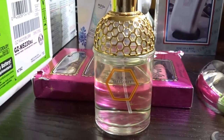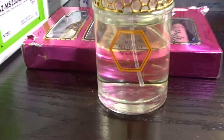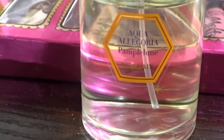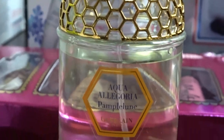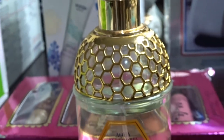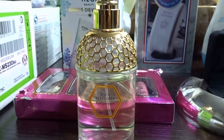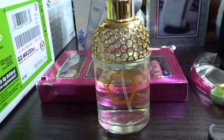And in the front here, I have a Guerlain Paris cologne. It says Aqua, oh my gosh, Allegoria. So that was $2. And it's pretty full. And you can find these on eBay between $25 to $30.